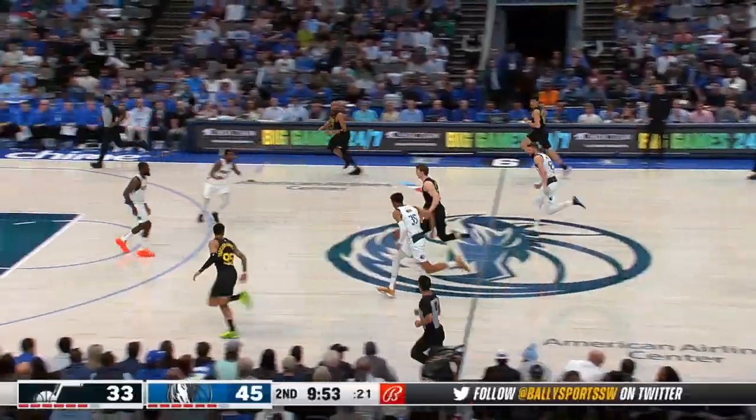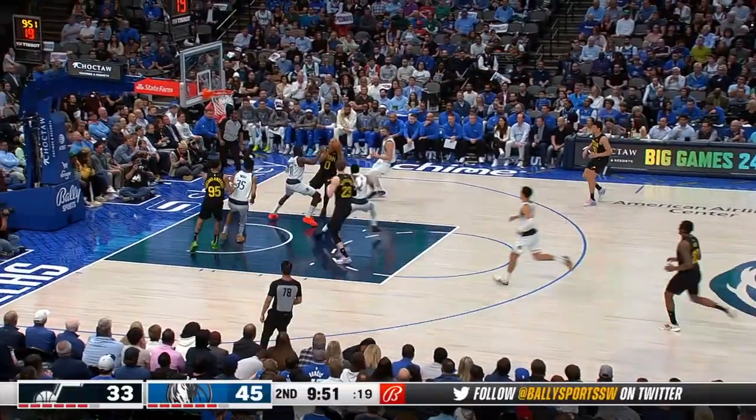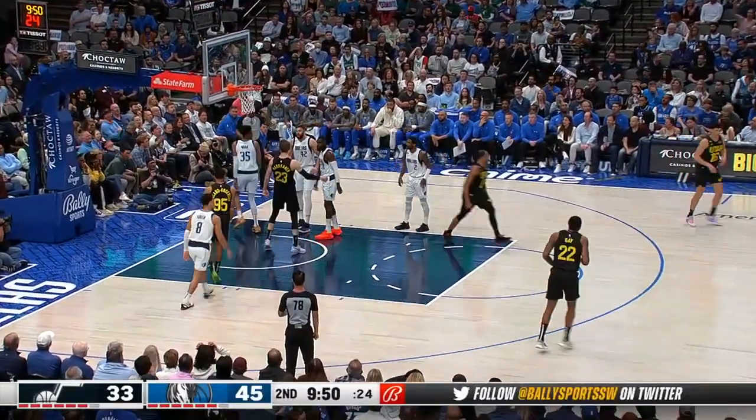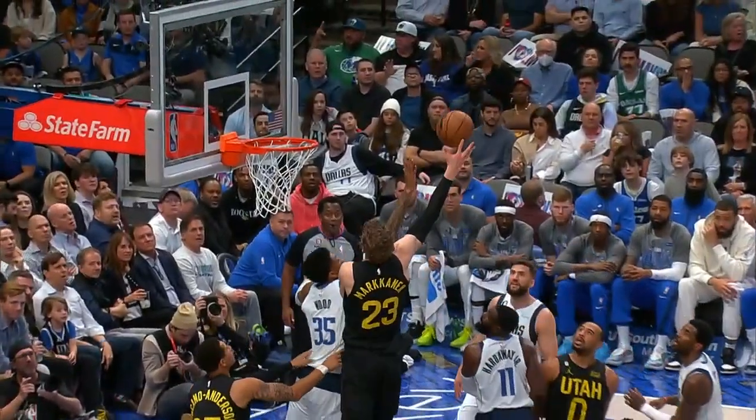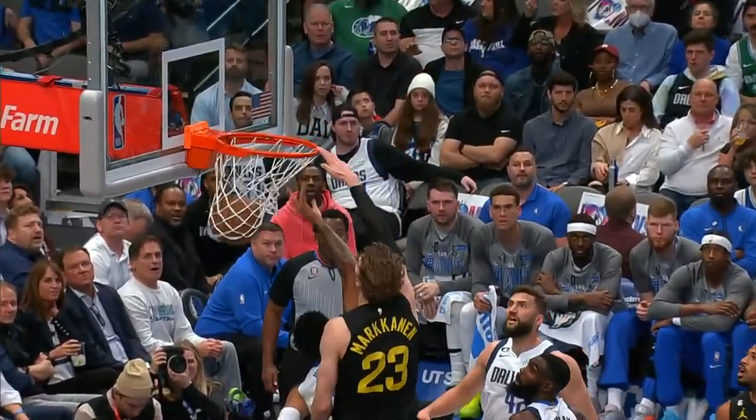Moving along to number 9, it's a give-and-go hammer throw. Bringing the truth from the roof on the alley-oop. Look at Lowry, the finisher, in at number 9 for the Utah Jazz as he smacks that one home.